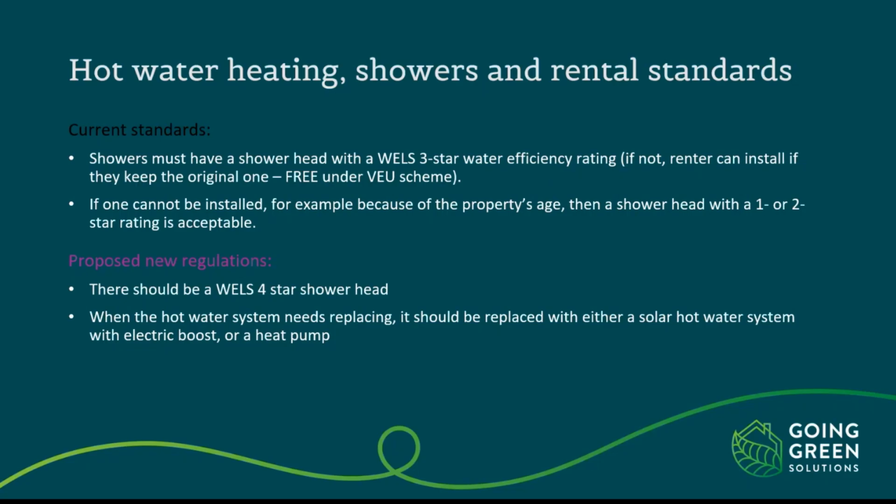Hot water, there's a couple of rental standards. One is that showers have to have a WELS 3-star shower head. If they don't for any reason, you can put one in and they're free under the Victorian Energy Upgrade Scheme. You probably just have to keep the original one. And the new regulations is also a water efficient shower head, but even lower flow, WELS 4-star. A good new proposal, though, is that when the hot water system needs replacing, it will be replaced with either a solar hot water system or a heat pump, which is great because that's very efficient.